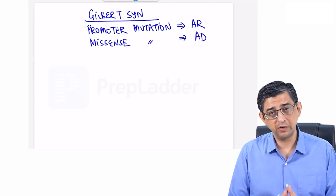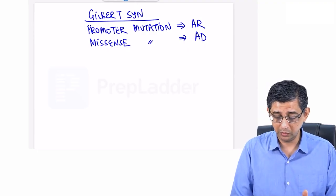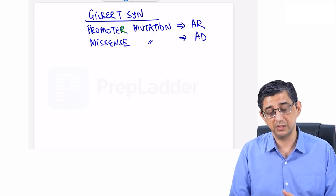Missense mutation, well, you will answer this as autosomal dominant. There are various ways of remembering it. I personally find that you can remember some cues. Like I said, it is promoter, so alphabet R coming up, autosomal recessive.